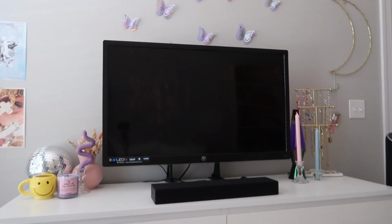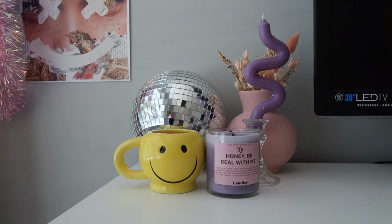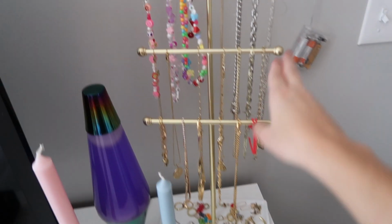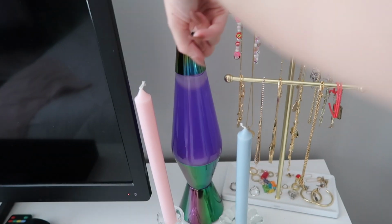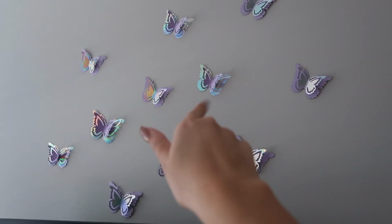Then right beside that, I have my dresser. This is from IKEA, and on top of it I have my TV and then my sound bar. Right beside that, I have my little display of colorful things that make me happy. Then on this side, I still have my same jewelry holder that I've had for a while. This is from Amazon. I have this really cute lava lamp that one of my friends got me for my birthday. Then I have two more candles. That's everything that's on my dresser, and then above it I just put the rest of the butterflies I had.